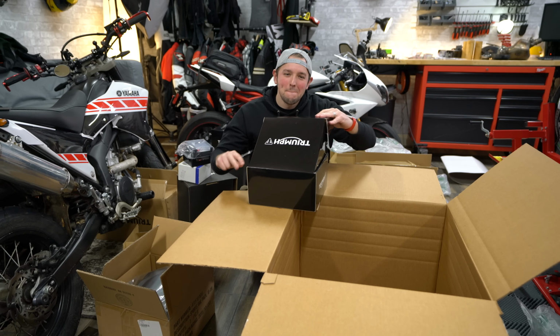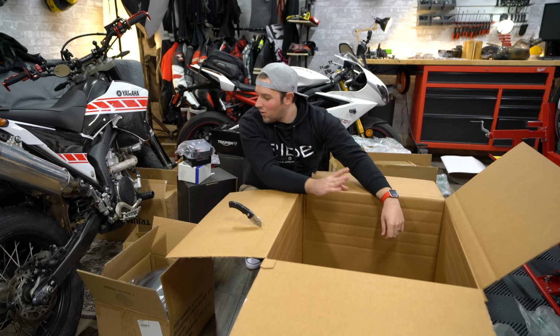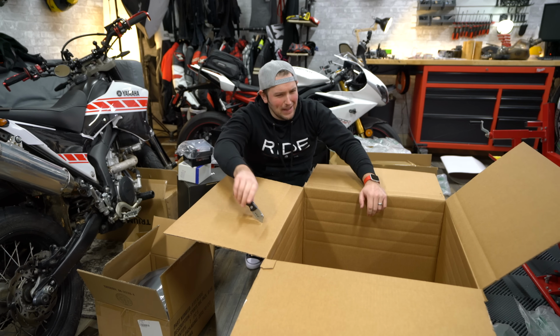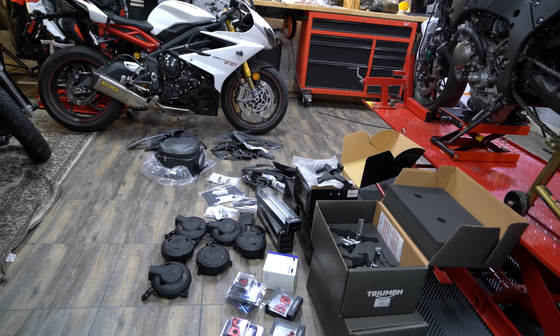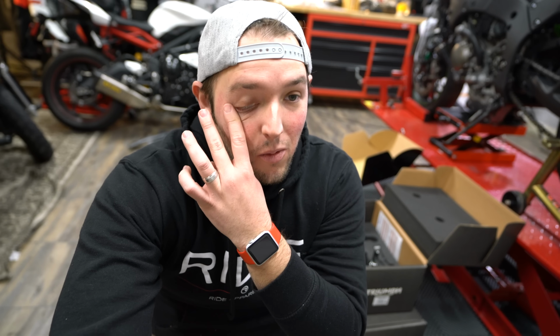I think. All right, hold on. Before I comment, I want to confirm my thoughts. I'm gonna clean this up really quick because I think I got duplicates. Holy snap. Oh my God. Y'all, there's so much shit over here. So it looks like Triumph hooked me up with all of their accessories, and there are duplicates, in some cases triplicates of the things they sent. But check all this stuff out.